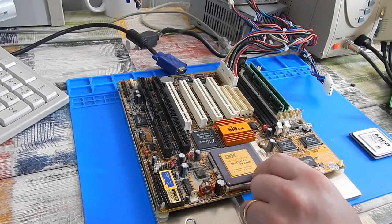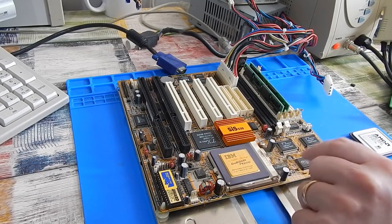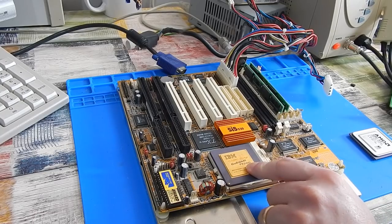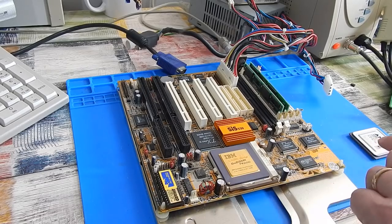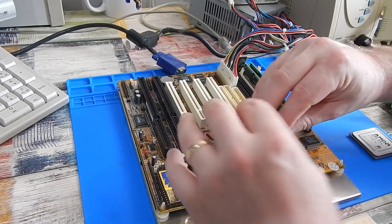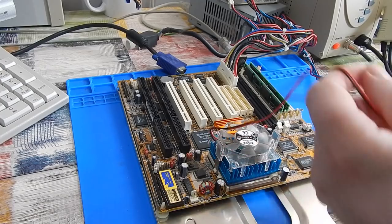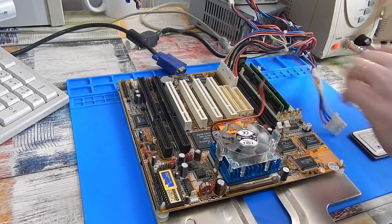So I have this Spur Socket 7 motherboard. It's already got RAM in it and a Cyrix 6x86MX, performance rating 200 chip. It's actually just a 150 megahertz chip though. Needs a cooler, so I suppose we should try it with one of the coolers that came in the lot. See if the fan turns on this one.